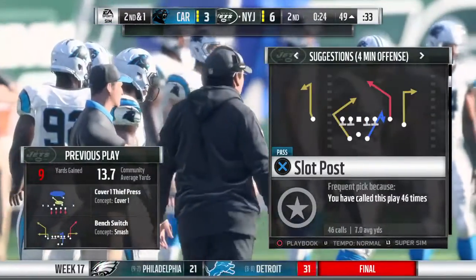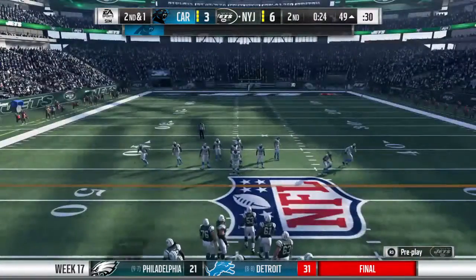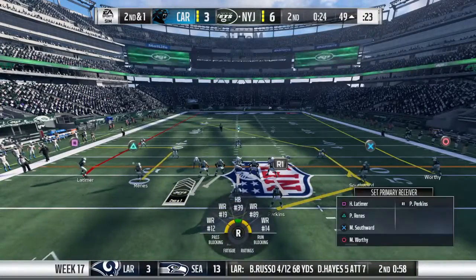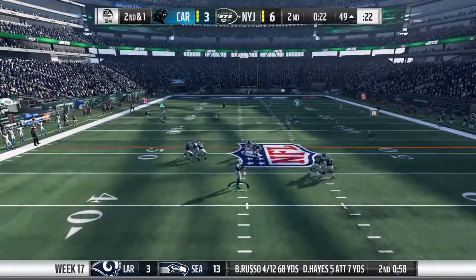But it appears that they read man defense and went to the out route, and what you have to do on that one is the receiver's got to make sure he works the defender towards the middle of the field to give himself space to cut to the outside and have that ball delivered with good timing, and they got it done. To throw on second down.